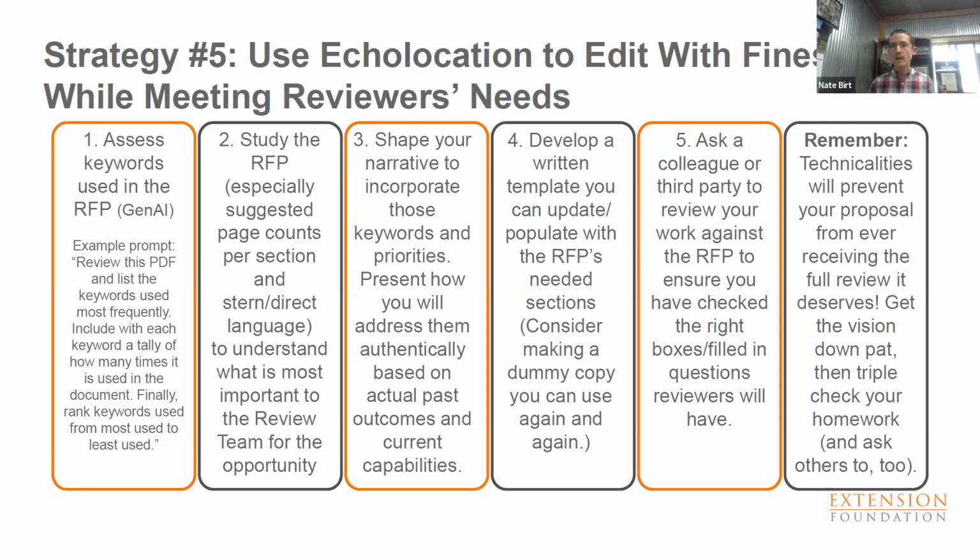Number 4, develop a template. We talked about this earlier. Number 5, ask others to review. Sometimes that may be, we're each going to take a chunk of the RFP and meet back up and compare notes. Or we're going to take the project narrative and the budget narrative, and we're each going to review this and make sure it's accurate. We're going to list out all the questions we have, and we'll come back as a group to address those together.